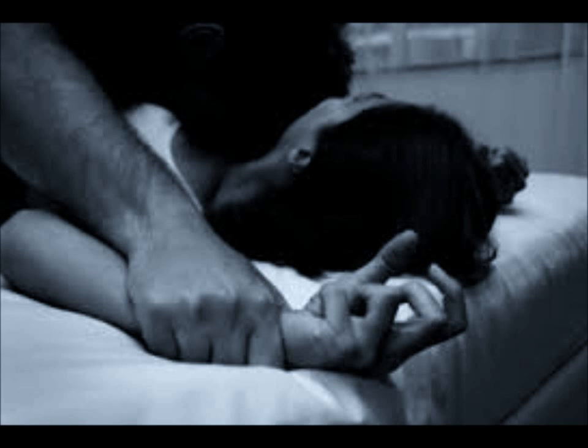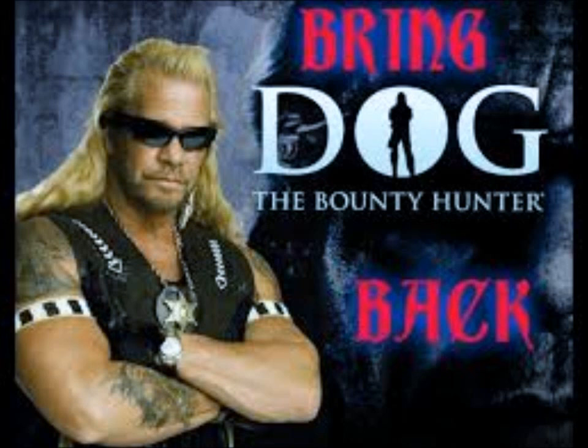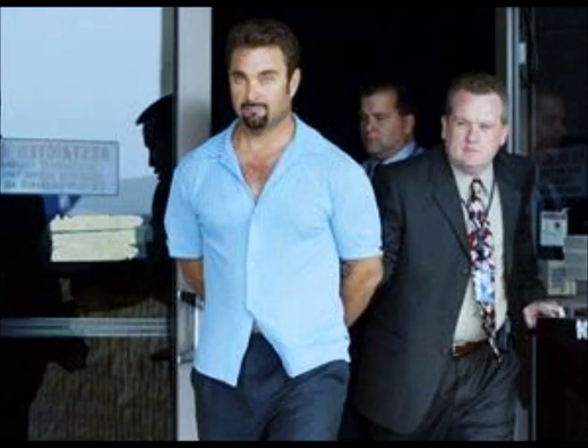He was eventually found. He had fled to Mexico, but believe it or not, the bounty hunter found him and brought him back to justice. And in 2003, he was given a 124-year sentence, which apparently was reduced. He gets out in 2028.